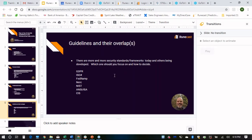So I touched briefly on talking about the guidelines and their overlaps, which there are, and I won't be able to go into all of them in this call, but the main purpose of this is just to illustrate that there are some. I went through and provided a list of different industry standards that are out there. Some of these are quote unquote frameworks. Some are simple standards or guidelines. Some are both. But I just wanted to talk about some of them for a minute.